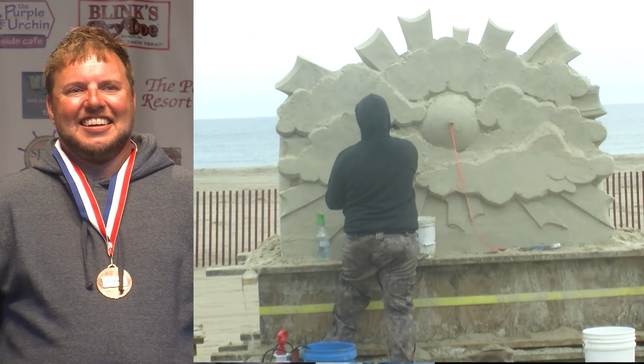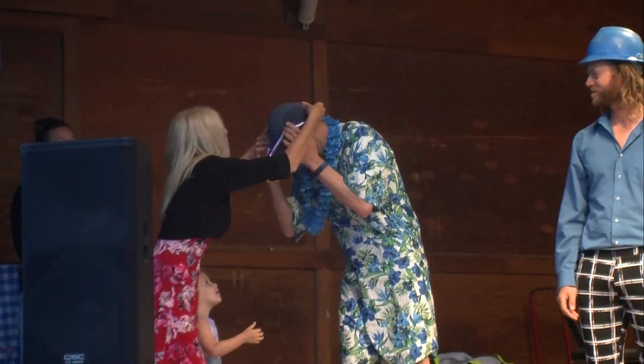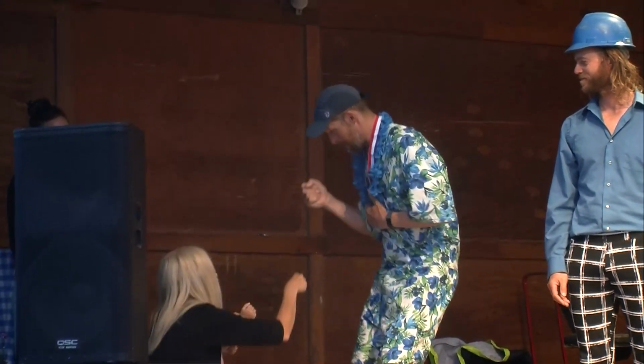That was a tough one. The other two judges were really poor for him. I was really rough on him. Fourth place, from Wisconsin, David Andrews, Life Goes On.